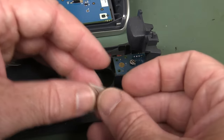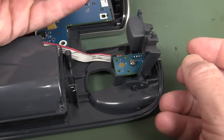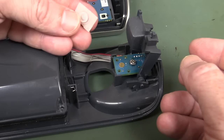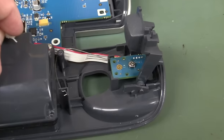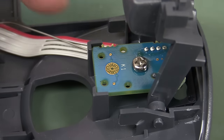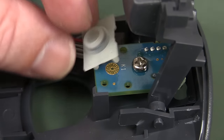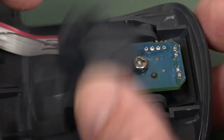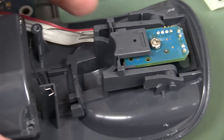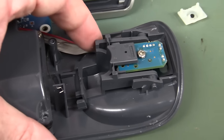I don't know. It seems like a convoluted way to do it, but it could be quite elegant from a long-term reliability point of view. Who knows? Anyway, they do have multiple contacts down there on the PCB for that. But in the end, it's just a membrane switch. Fascinating. Absolutely fascinating.